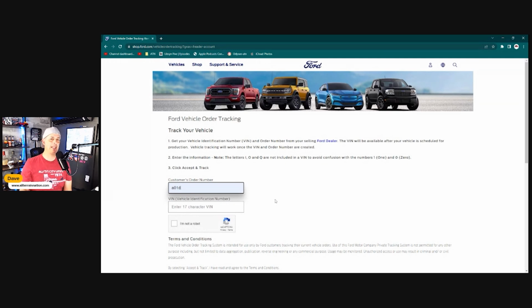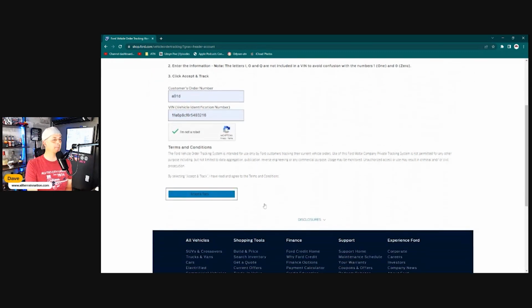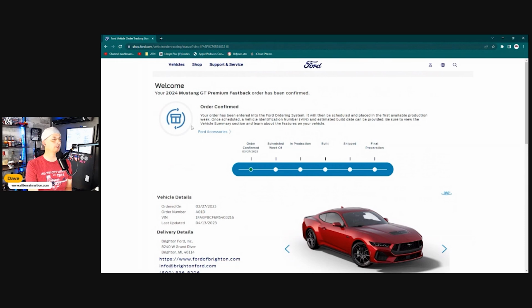And then I was emailed by my dealership. I have a buildable order. So they emailed me a VIN number and said, here's the VIN. And when you get a VIN number, that means you're pretty close to getting a build date. Now I do know our build week is the build week of June 12th. So there is the VIN. I am not a robot and we will go from there. So we're going to accept and track. There it is. All right.